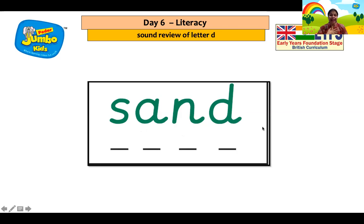S-a-n-d, sand. Come on, children. This word has 4 sounds. Let's do it one more time. S-a-n-d, sand. Wow, teacher gives you all a fan. Fantastic. And now it's time to do the Ellie Fingers technique.